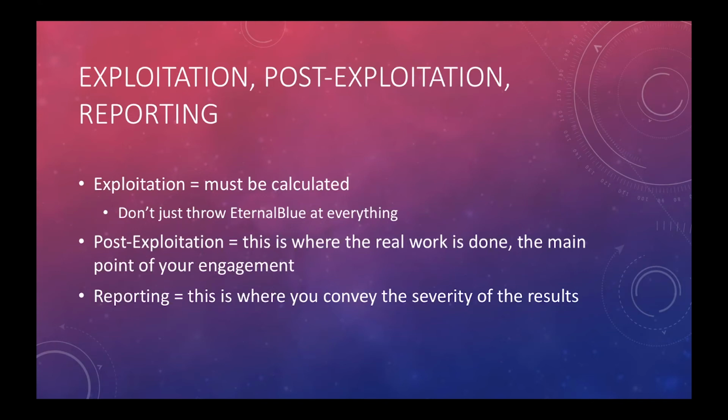Like, we're not going to go and throw EternalBlue or something at the CEO's desktop, unless, of course, that's in our scope and one of our objectives. But for the red teaming, our goal may be to find financial data and get it out. Let's do DNS exfil, something along those lines. And then we move into the reporting phase.